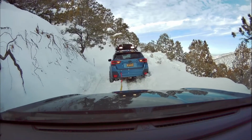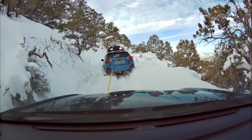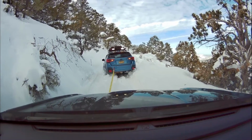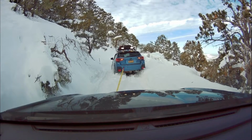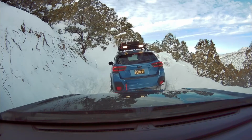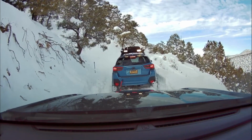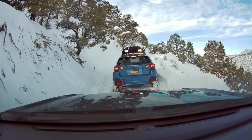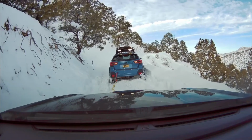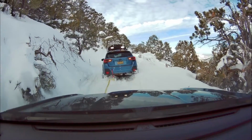Say 3, 2, 1, hit. Pretty soon, there we go. Try to search for traction by moving left and right while you have the gas on. There you go, buddy. All right, nice, centered, perfect. All right, you're straight. 3, 2, 1, hit. I think you're clear.